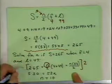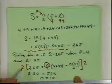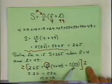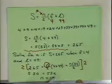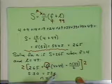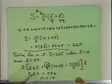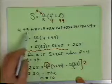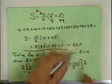But in an equation, if you multiply one side by 2, you also have to multiply the other side by 2. So what would happen here? The 2 times the 265 would give me 530. The 2's here would cancel, and that would leave me with 53n. Now, if 530 equals 53n, to find n by itself, I have to get rid of the 53. Since the 53 is multiplying the n, I'm going to have to divide by it. If I divide by 53 on one side, I also have to divide by 53 on the other side, and I get what? n is equal to 10, which certainly checks with the fact that we had what? 2, 4, 6, 8, 10 terms.